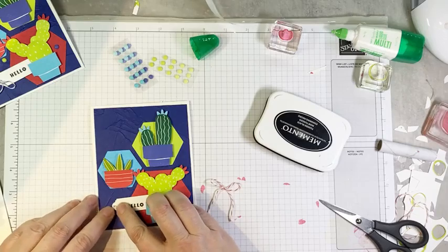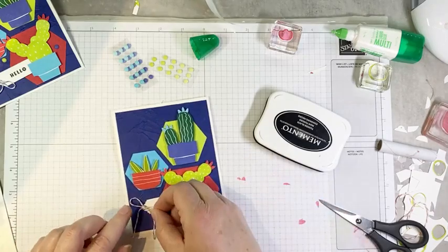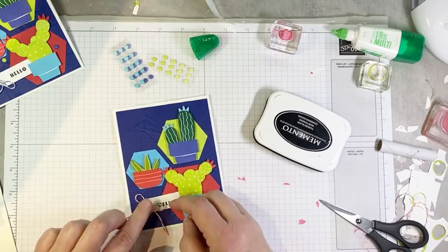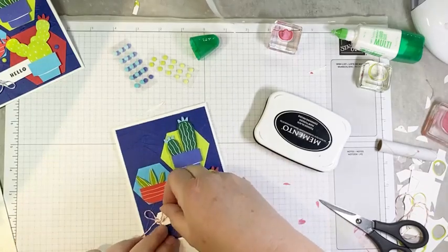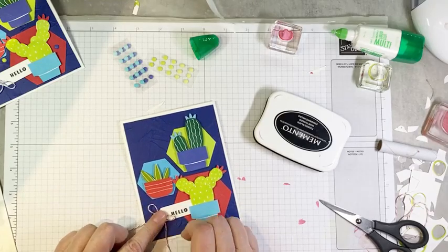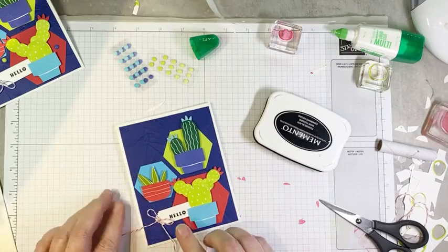So the nice thing about using all 5 ink colors on your card is that you can use any color of twine and it will coordinate. So again, I'm just adding a little glue booger to add my bow. Actually, my loops need to be a teeny bit smaller there. So we'll just shrink those a little bit.